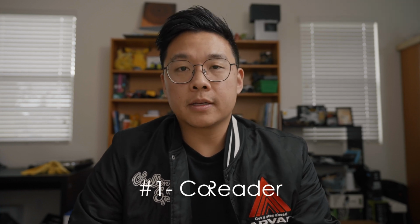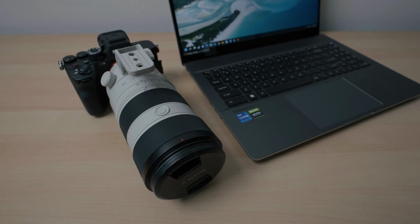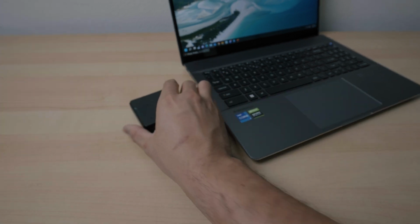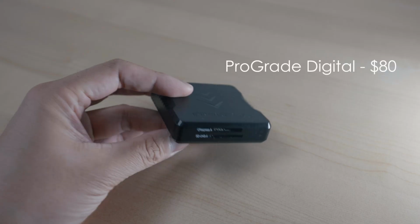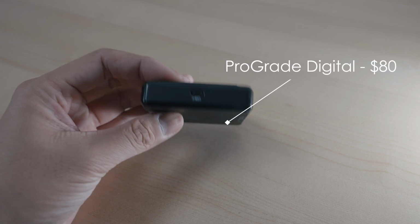The first thing on my list is a card reader. I personally like to import footage this way because while I'm traveling, I might not always have the space to have my camera next to my laptop hooked up to import footage. So this is a personal preference for me. I picked up this ProGrade digital card reader. It's a dual slot design. It accepts SD cards and CF Express Type A, which is what Sony FX3 and the A7R5 use.